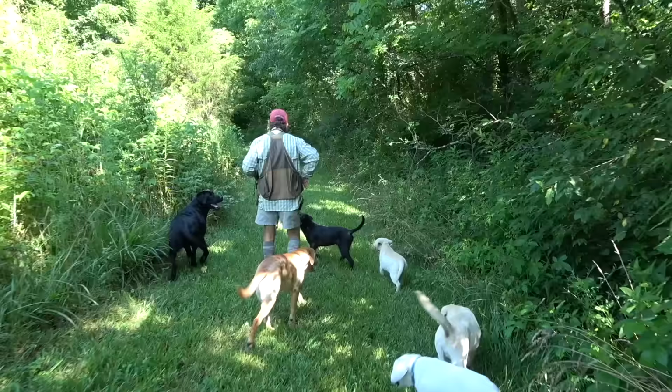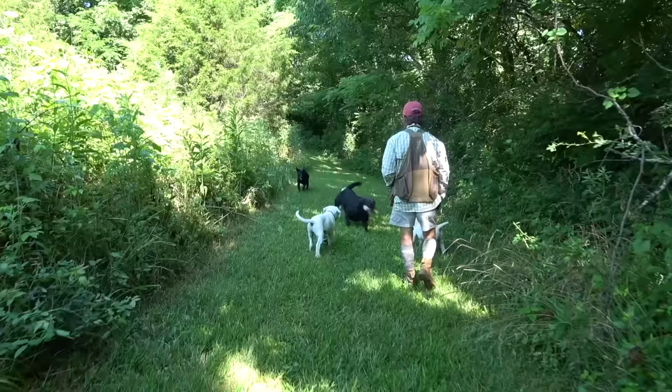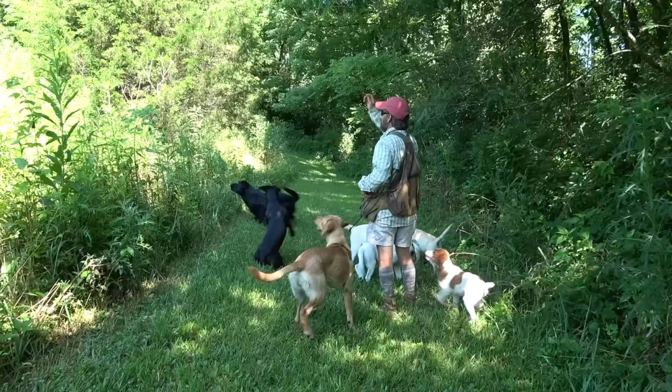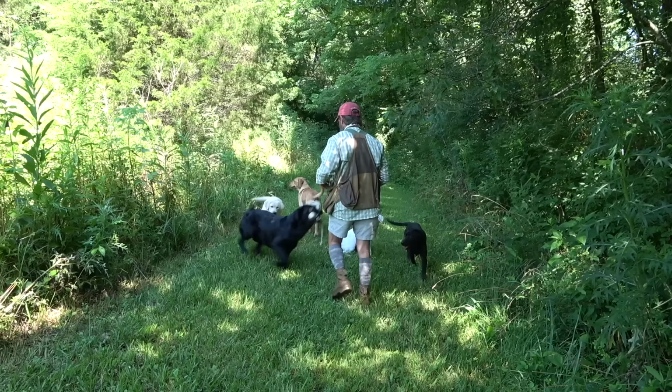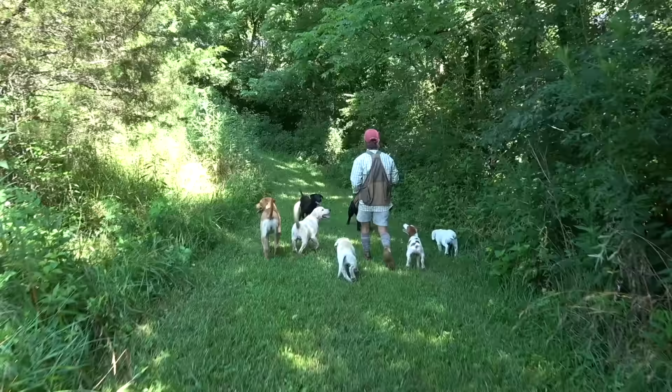And so we're gonna do the same thing with Henry again. I'm gonna toss that dummy up there. Very nice, easy, dude. Easy, very nice. I'm gonna toss it up this hill. And you can see which dog is really following Henry around the most. That's Charlie, which surprisingly is followed by Max.